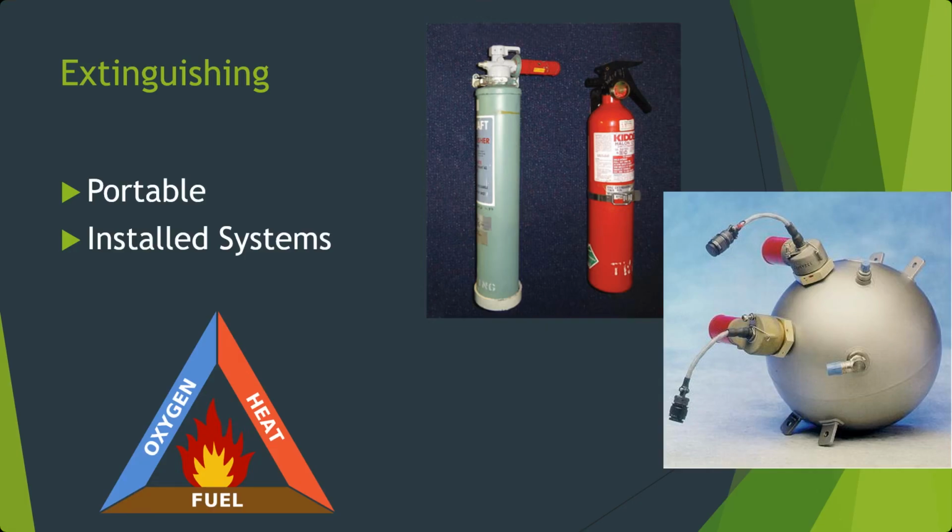This is used for putting out paper fires, like if someone throws a cigarette in the trash can. All you really need is water, and it primarily does it by cooling. It cools it down to the point where ignition doesn't sustain anymore. Okay? So you can cool it, get rid of the heat source.